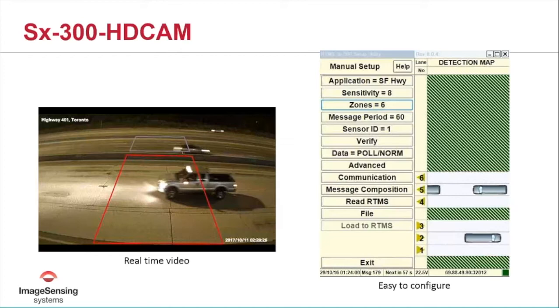So, our RTMS SX300 with the high definition camera is capable of providing excellent video image under all lighting conditions, day and night. We have our usual setup software, which makes it simple to set up the device. So that's still the same, nothing changes there.